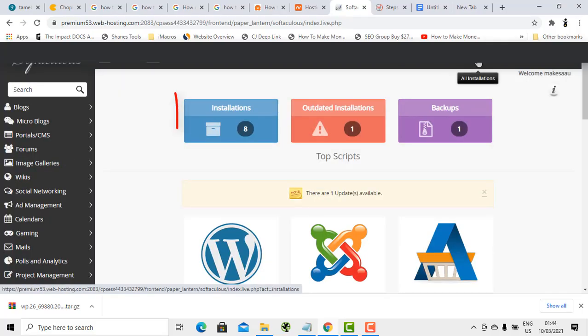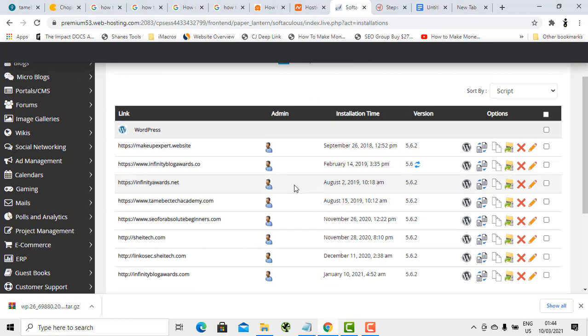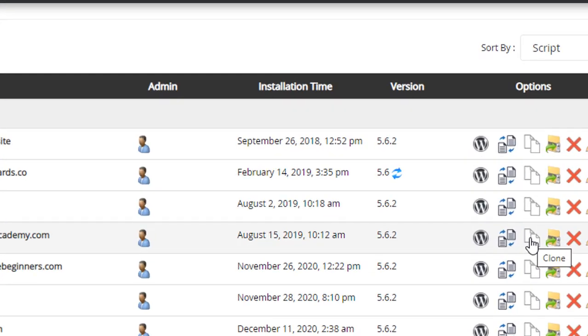Once you're there, click on this icon to access all your installations. Now this is where the fun happens. So Tamebectech Academy is the old domain and we're trying to transfer this website to the new domain. So what you have to do is just come right here and click on clone.